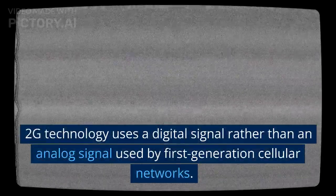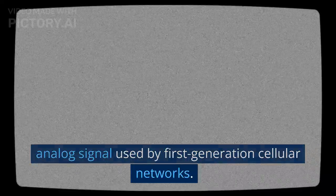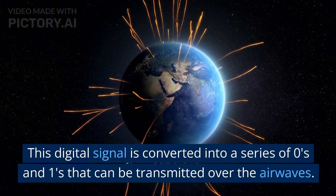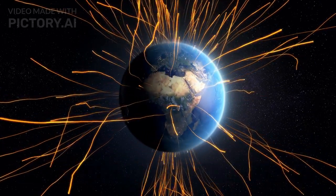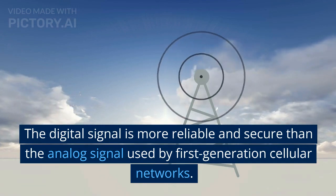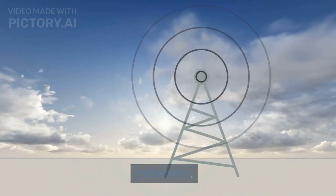for mobile internet services. 2G technology uses a digital signal rather than an analog signal used by first-generation cellular networks. This digital signal is converted into a series of zeros and ones that can be transmitted over the airwaves. The digital signal is more reliable and secure than the analog signal used by first-generation cellular networks.